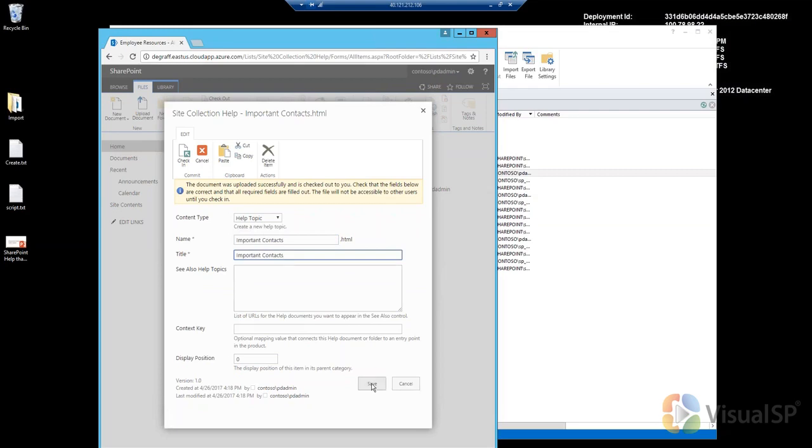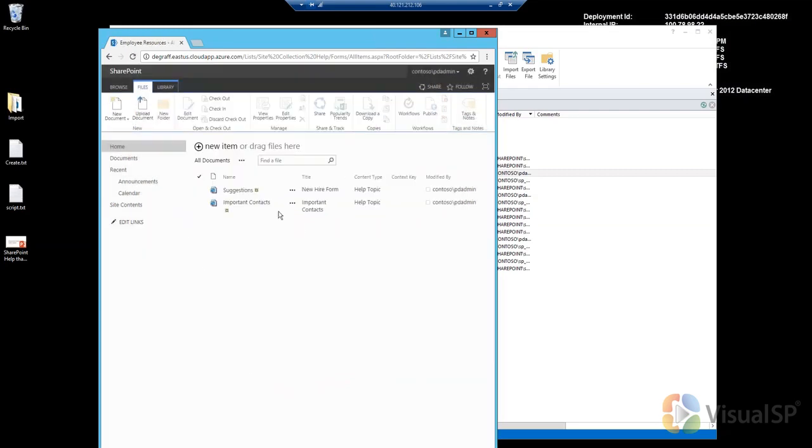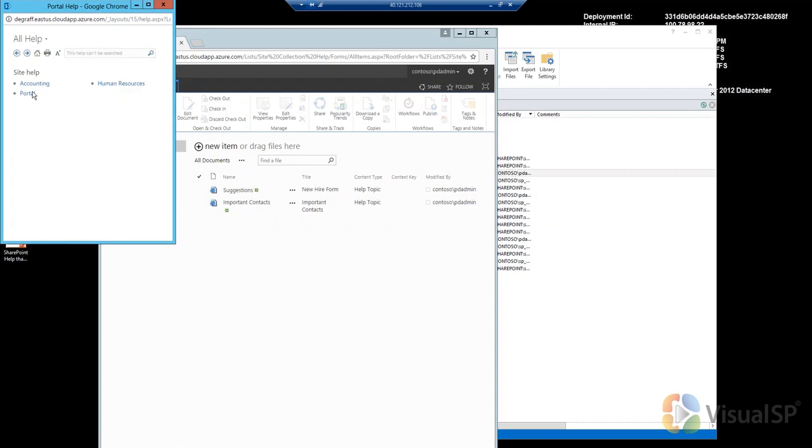You do want to make sure that you have a title. If you drag and drop content into here, it's not going to have a title and it won't display in your help button. So let me go into portal. You can see here we have the category. This is where I added the employee resources. So we can look at that in employee resources.